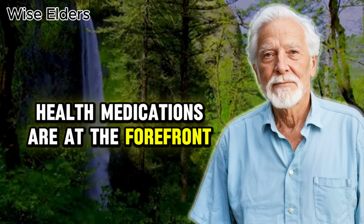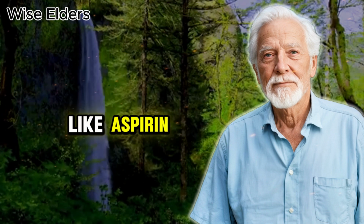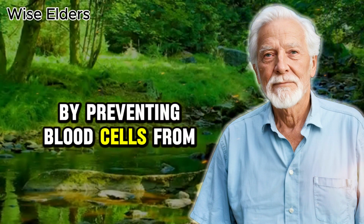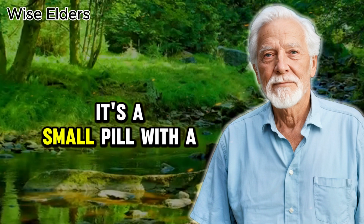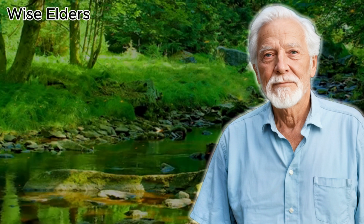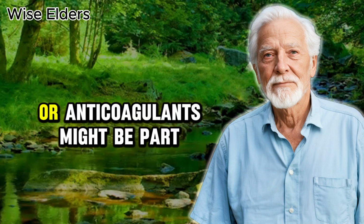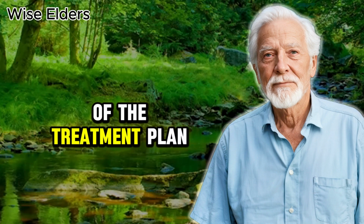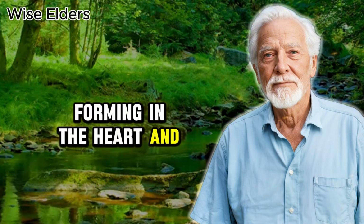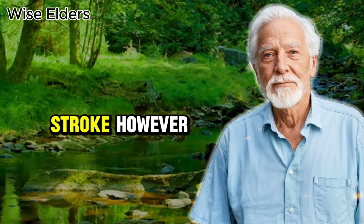Medications are at the forefront of treatment. Doctors commonly prescribe antiplatelet drugs like aspirin, which can significantly reduce the risk of clots by preventing blood cells from clumping together. It's a small pill with a big impact, and for many, it becomes a lifeline. For people dealing with conditions such as atrial fibrillation, blood thinners or anticoagulants might be part of the treatment plan. These medications reduce the risk of blood clots forming in the heart and traveling to the brain, a critical step in reducing the risk of a full-blown stroke.